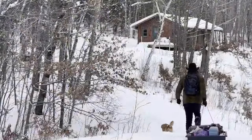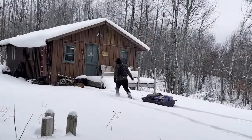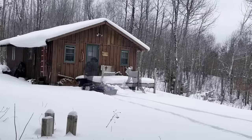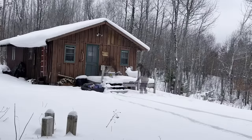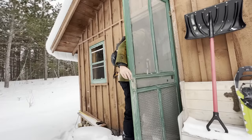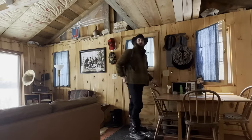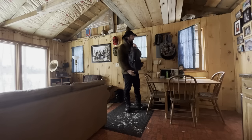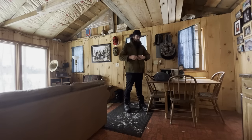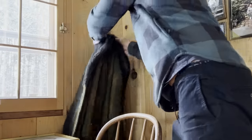There she is. This is why we come to check on the place. This window right here is not supposed to be open. Thankfully, I can see it was just the wind.